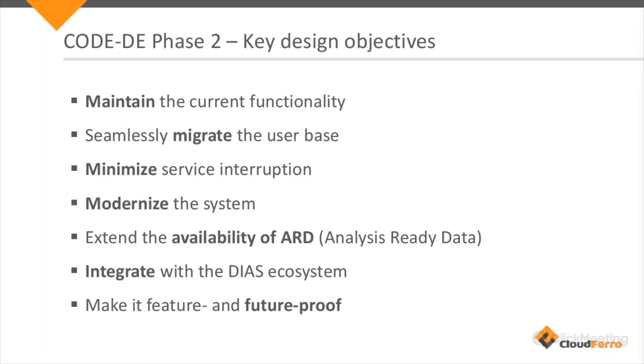Next was to modernize the system, to use more recent technologies, because phase one was already a few years old. Then, to extend the availability of analysis-ready data, so the data which is not raw Earth observation imagery, but something pre-processed with features extracted and indices calculated. Then, to integrate with the DSX ecosystem to make the best use of what has already been built by the Commission and ESA, and make the design as future-proof as possible, so the user, the customer DLR, and us can build on top of that when new requirements come.